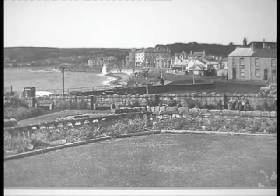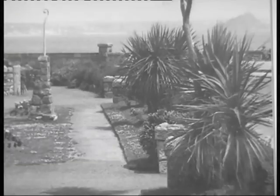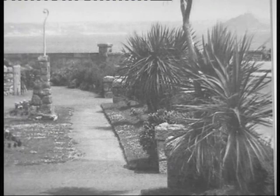Another view of St. Anthony Gardens, looking out along the promenade. That was 1955. A bit more of St. Anthony Gardens. Top right you can just about make out St. Michael's Mount.